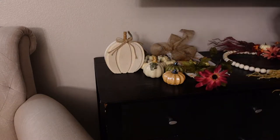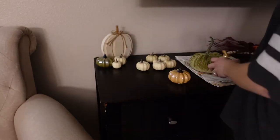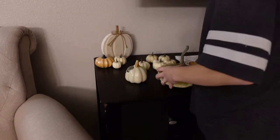So this dresser underneath my TV stand definitely became the catch-all zone for all of the decor and stuff that I bought and that I'm reusing from last year. So right here I'm just trying to organize everything out and see where I want to put it.